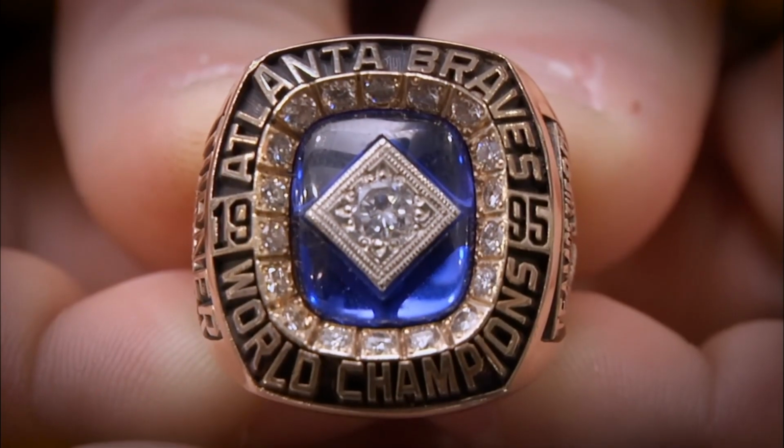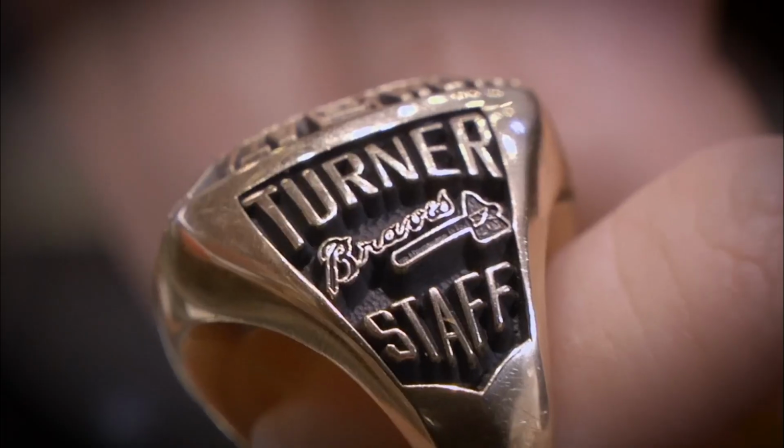I mean, everybody wants a player's ring because it was worn by a guy who actually won the World Series. So what do you want to do with it, my man? Yeah, I want to sell it. I'd like to get $13,000 for it. 13,000, huh? Championship rings are one of my dad's favorite things to buy.